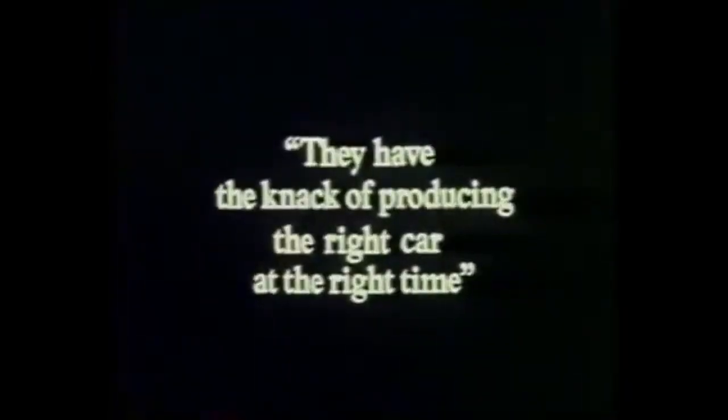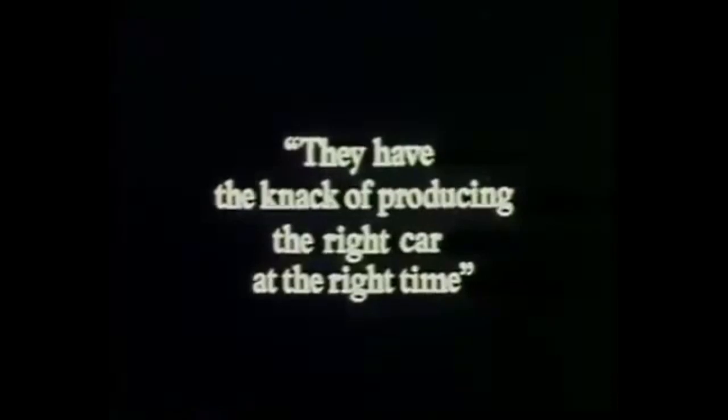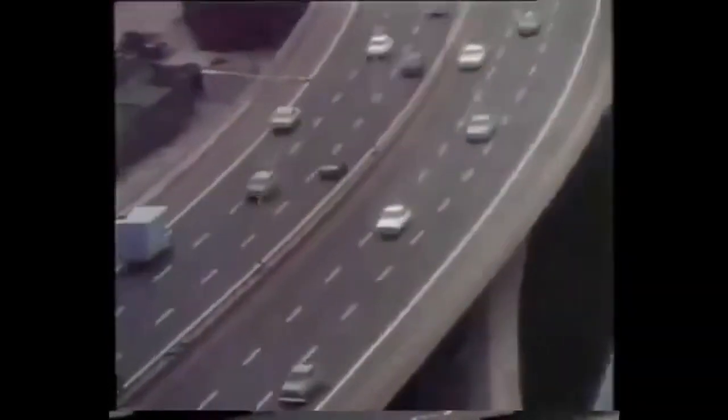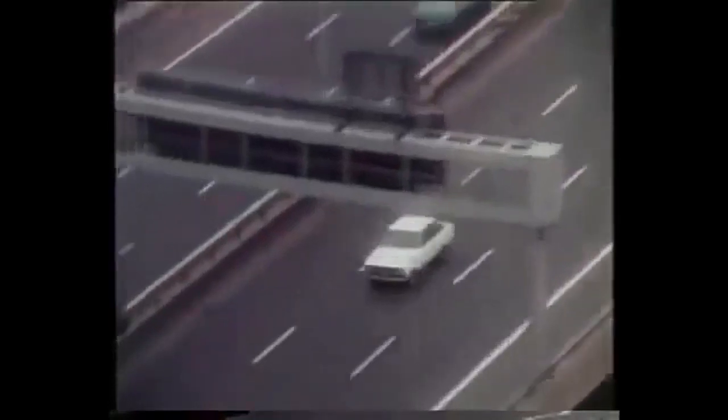Who said this about what company? They have the knack of producing the right car at the right time. It was Motor Magazine, the company Ford, and this was the car, the new Ford Escort Popular, a car designed by Ford to help protect the battered motorist from rising costs. But how does Ford know what the motorist wants? Very simple, they ask. Refreshing, isn't it? And having asked Cortina, Capri and Granada drivers, this is the result, the new added value Fords.